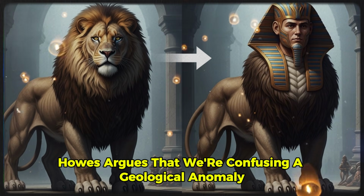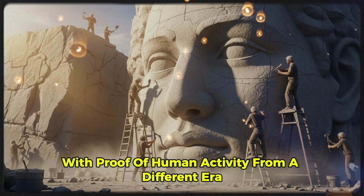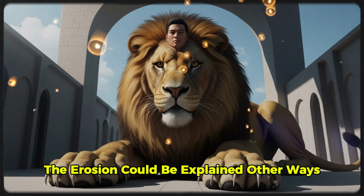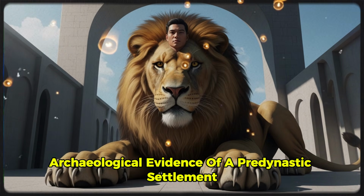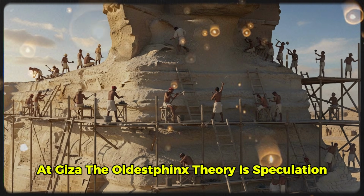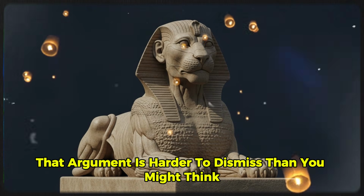Hawass argues that we're confusing a geological anomaly, the water erosion pattern, with proof of human activity from a different era. The erosion could be explained other ways, and without the supporting archaeological evidence of a pre-dynastic settlement at Giza, the older Sphinx theory is speculation, not science. That argument is harder to dismiss than you might think.